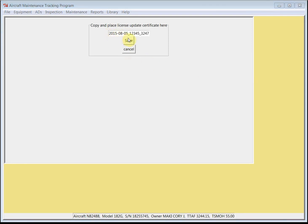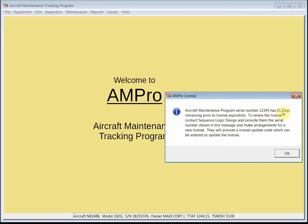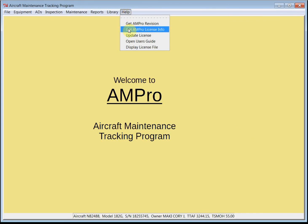Okay, with this code typed in, I'm going to hit save, and the pop-up window tells me that it is a valid license certificate and that the date has been updated. Next, if I go in and get the license info, I can see that I have a new serial number and 61 days and instructions to renew it if you need to again. The other thing we can do here at Help is get the revision number. We're at 0.2 revision on this software currently. Furthermore, besides updating the license or getting information, we can open the user's guide. This would open the entire user's guide, and you can get instructions while you're running the program.